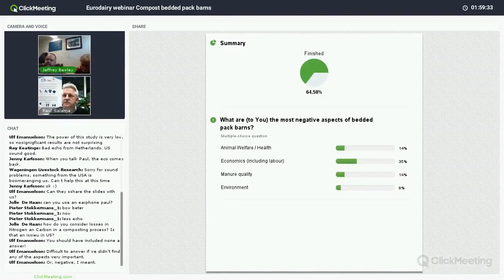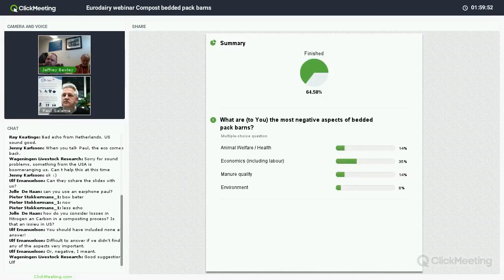I think we have fewer of the issues that you see in terms of ammonia emissions control and so forth, and we tend not to have the slatted floors underneath the facilities, so there may be some differences in how the barns are constructed. We don't have concrete floors underneath the compost.